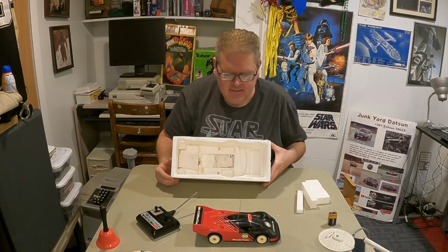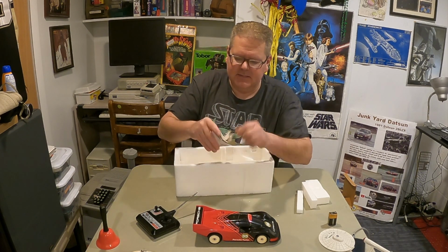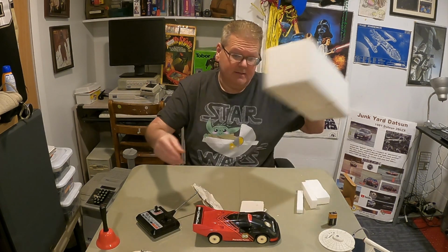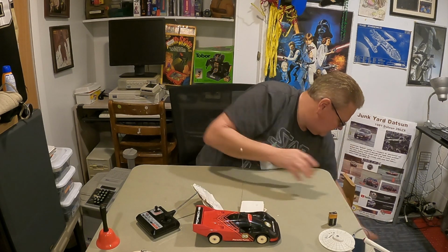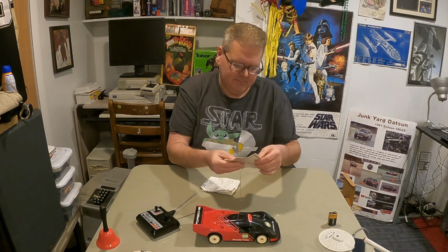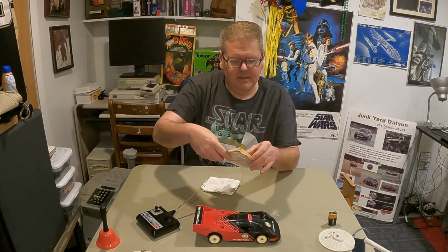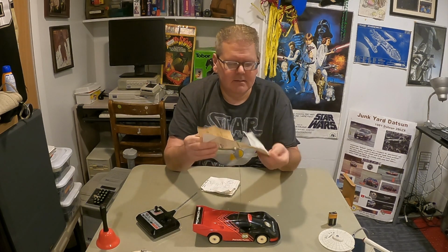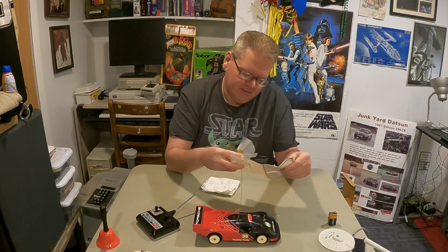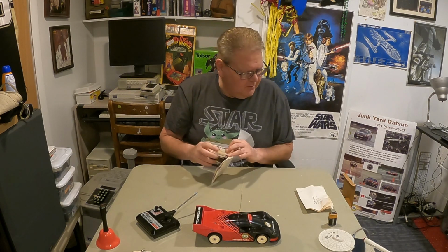Looks pretty nice. Got some papers in here. It's just the old instructions. Yeah, everything's in here. Look at that. Let's take the papers out of here and get rid of this styrofoam. We got our warranty. Nikko? Is it Nikko? Is that how you pronounce it? Nikko. So I already have a Nikko car. Pretty nice. I should send this warranty in. What if they still cover it? It don't work anymore.